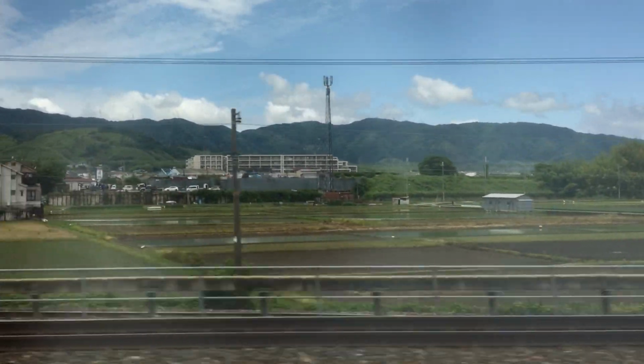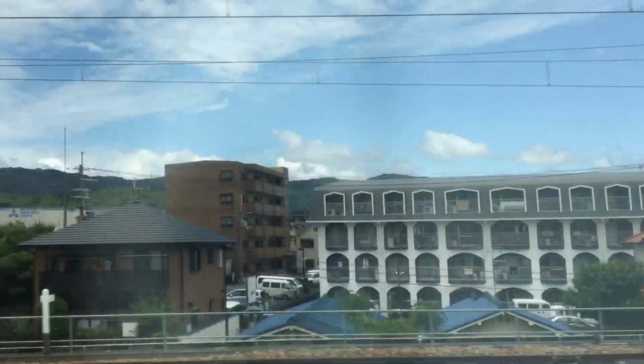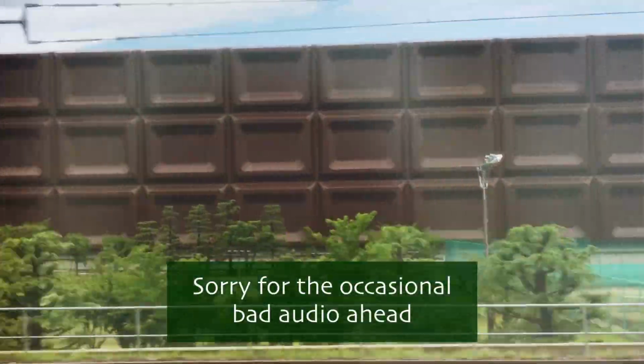By the time we actually pulled out of Kyoto Station, we were 5 minutes late. We passed through the charming wasteland between Kyoto and Osaka, by the Suntory Whiskey Distillery and the Meiji Chocolate Company headquarters, and I got to know my surroundings on board.